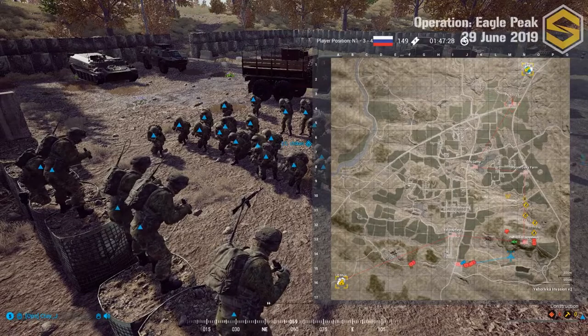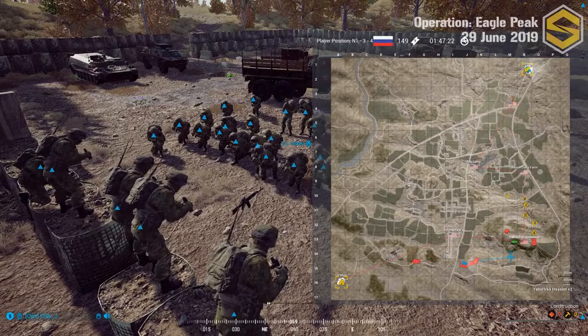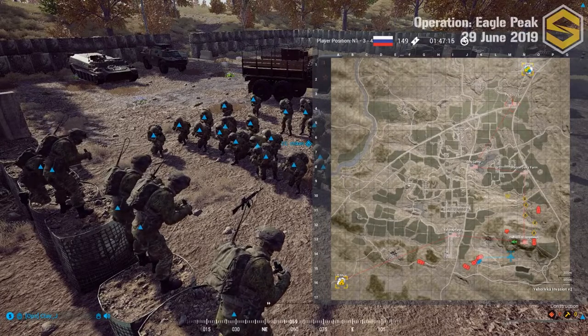We're going to be taking fire as soon as we cross the road there, so just keep moving. We will have the BTR here on the BTR mark to cover us. Other than that, our full platoon is going to be moving all at once, so we can't stop or we're going to get bogged down.